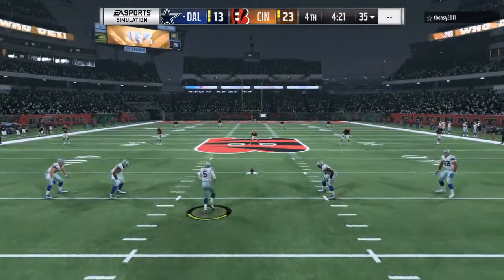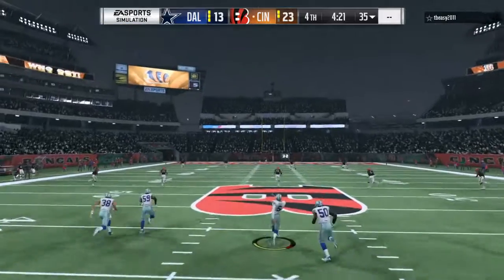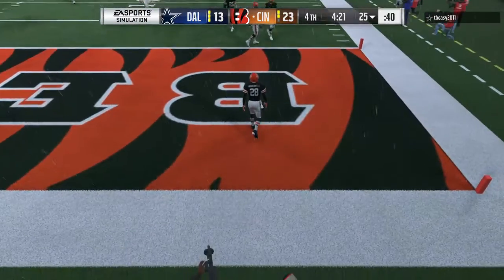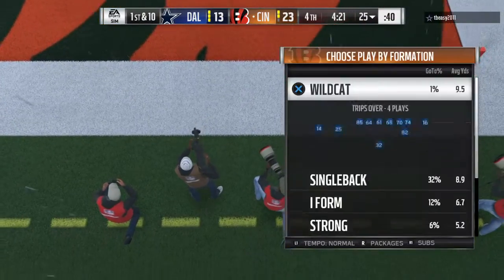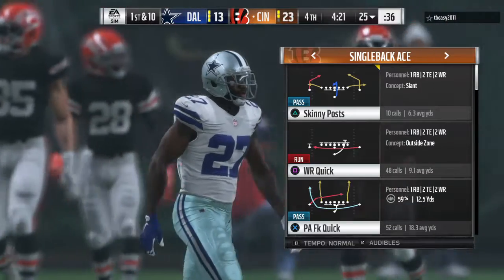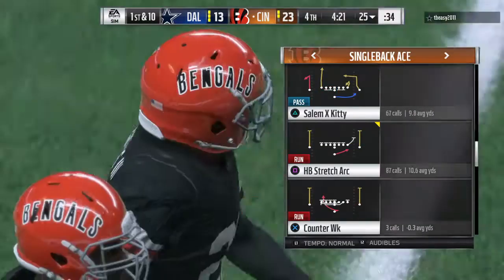Bailey now to kick this one away. And they will not get a chance to return this one as it's through the end zone for a touchback. Now the Cincinnati offense ready to see what they can do here.